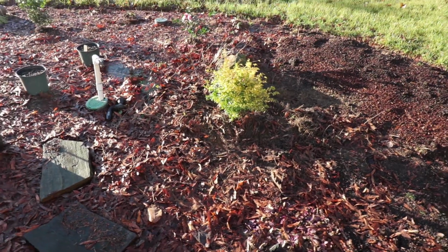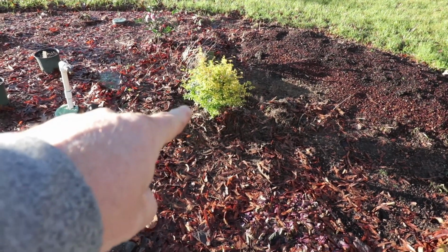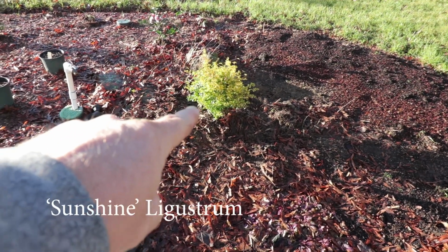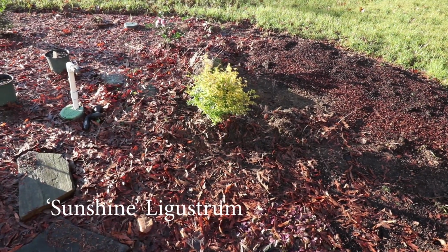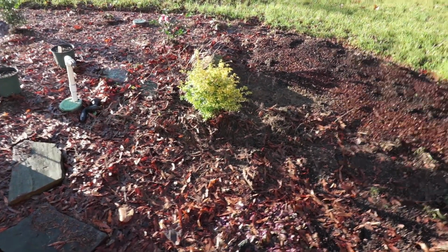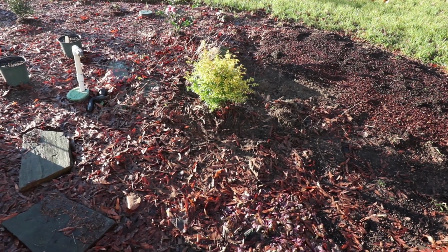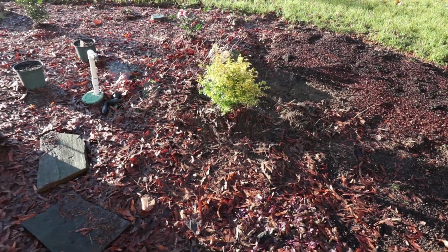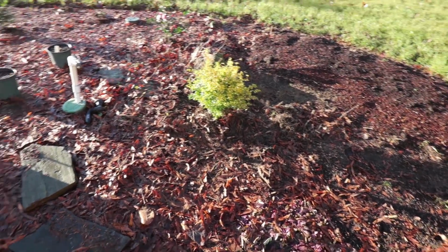It's super sunny out here this morning after a couple days of rain. One thing I wanted to show you is I actually added this sunshine ligustrum from the Southern Living plant collection right there in the center of the bed. That's the last shrub I had put in. I forgot I actually had it. I had it in a container for a winter display that I had. And I was gonna go and buy one somewhere else, but I remember that one and I got it in, so I've got that yellow foliage there.